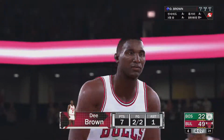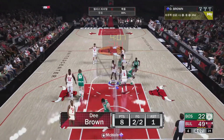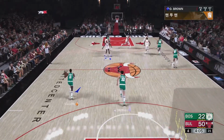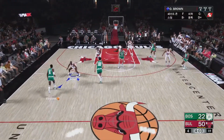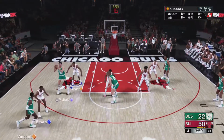So for the Bulls, Looney's checked in for Gasol. Green comes in for LaMarcus Aldridge. And it's Hezonja in for Carmelo Anthony. Then for the Celtics, Jones checked in for Parrish. Smith comes in for Danny Ainge. And Vincent subbed in for Johnson.